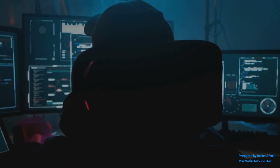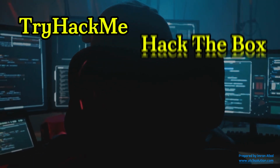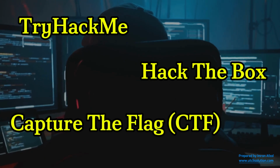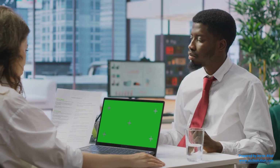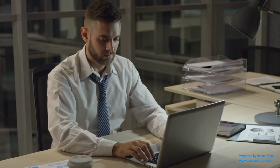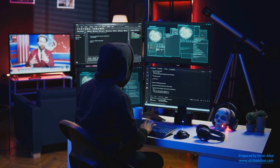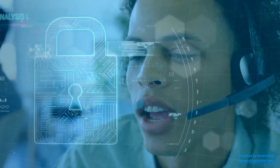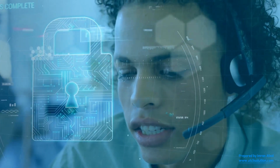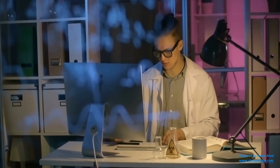Engage in practical exercises using platforms like TryHackMe, HackTheBox, Capture the Flag CTF challenges. Apply for internships or entry-level roles to gain practical experience. Stay updated by following cybersecurity news, blogs, and podcasts to stay ahead of trends. Tailor your applications and prepare for interviews by practicing common questions. If you don't secure a job immediately, continue learning and applying.